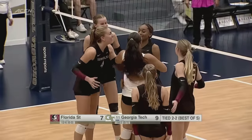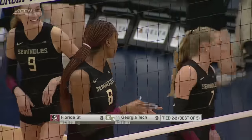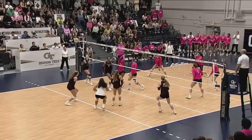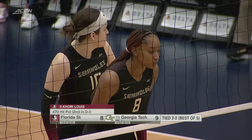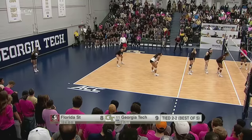Oh. Chopped straight down by Lewis. Yes, Lewis, ACC Volleyball. This is a top middle in the nation. Lewis with her 10-8 jump just thumps it through the seam. 10-10, excuse me. That was as emphatic a middle kill as we've seen tonight. And it brings the Seminoles within one.